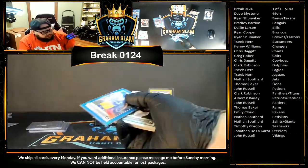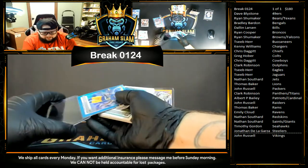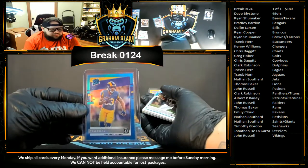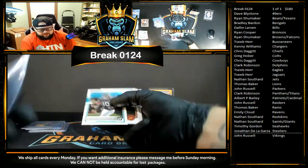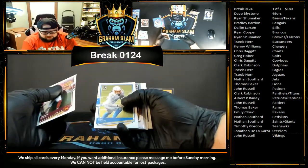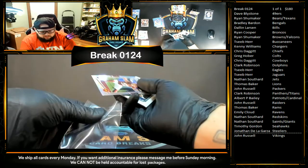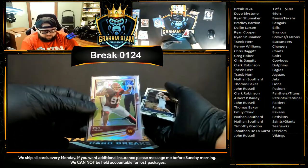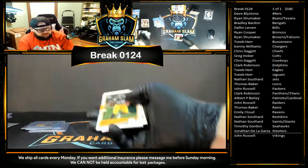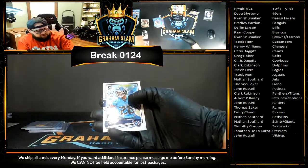Number 40 out of 299, going out to the Rams. Rams are Thomas Baker. We got a LaVisca Chenault, rated rookie. Dwayne Haskins, Mike Williams, Ryan Kerrigan, hollow. Kobe Parkinson, rookie base. Devin Bush, Zadarius Smith, DK Metcalf, and Christian Fulton.